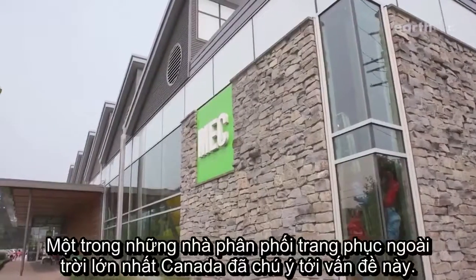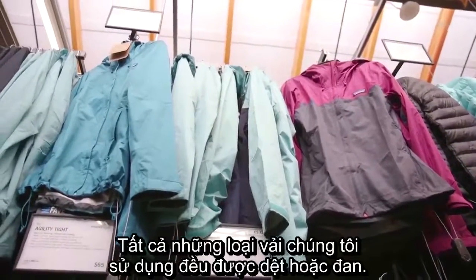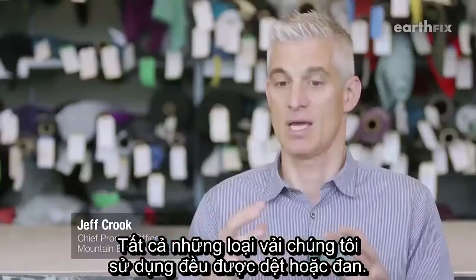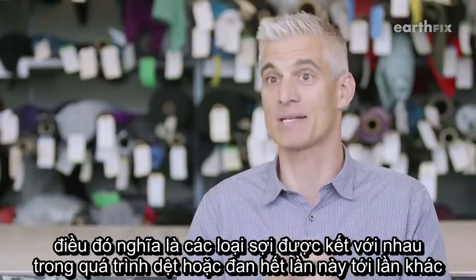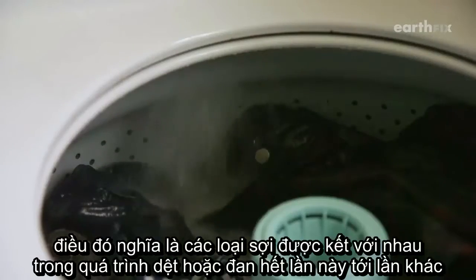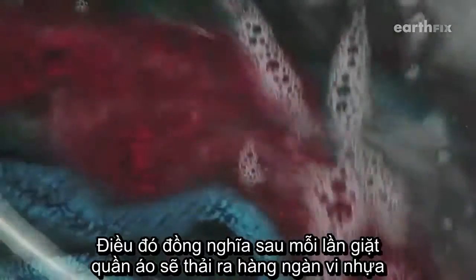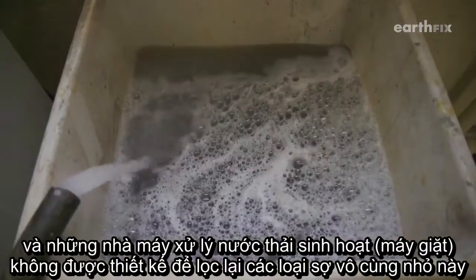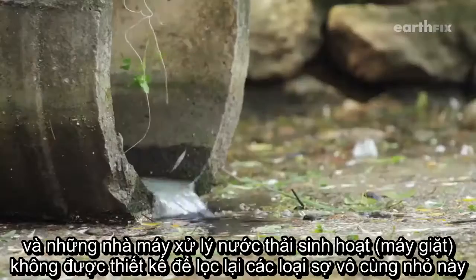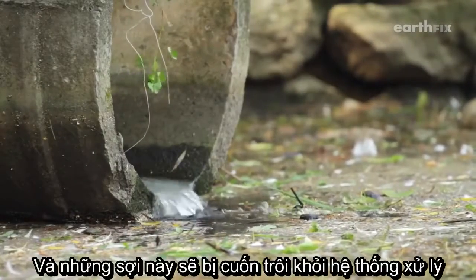One of Canada's biggest outdoor clothing retailers is taking notice. Just about all the fabrics we use are either wovens or knits, meaning that the fibers are kind of mashed up together in a weaving process or in a knitting process. Over time, more and more of them work loose as part of the washing cycle. That means a single load of laundry can create thousands of microplastics. And filters on washing machines and wastewater treatment plants aren't built to catch fibers that small. Those are getting flushed out into the water system.